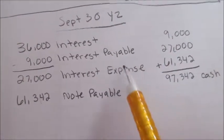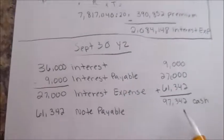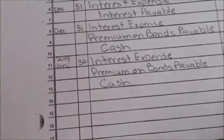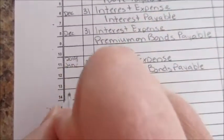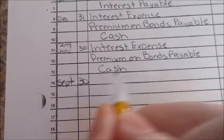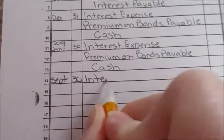Okay, so now we're going to take these numbers and put them into our journal. So it is September 30th. We're going to start with our interest expense.